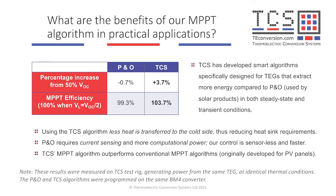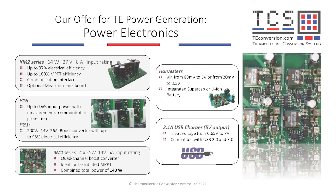Various efficiency gains are possible using our converters. You may think they're not significant, but when you scale up to tens of kilowatts, they become absolutely worth having for normal systems. It's a huge number of different converters that we offer, right the way down to small energy harvesters that are up to about 5 volts output. They've got different regulators they output with integrated supercaps, lithium-ion batteries, USB chargers, and more standard industrial-focused power converters.